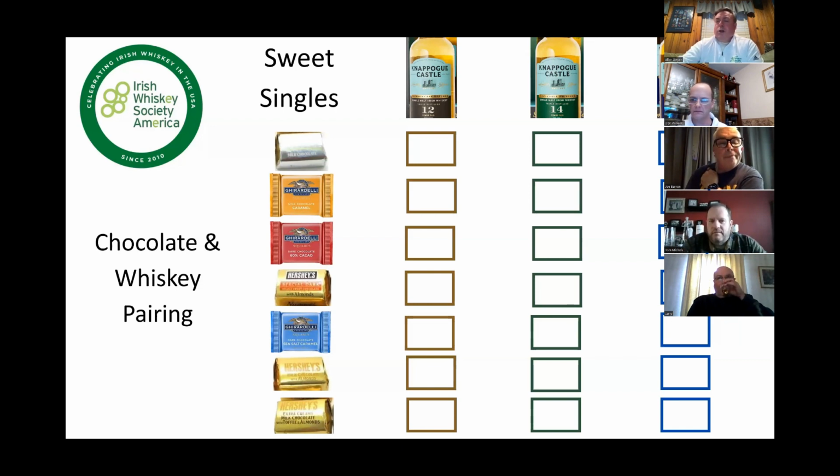So I have a bottle of the 12 and the 14. But I'm definitely liking the 16 more than the 14. And I like the 12. It's just kind of a nice go-to bourbon malt. There aren't a lot of them.